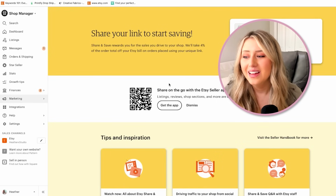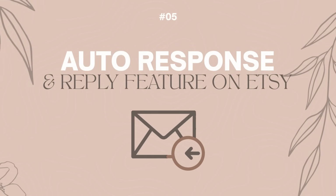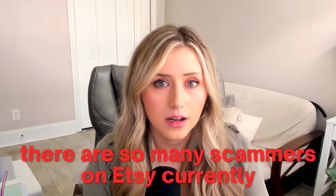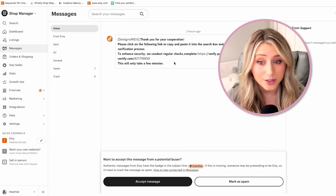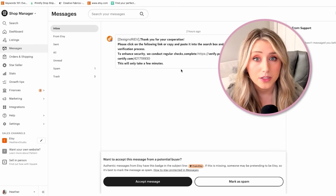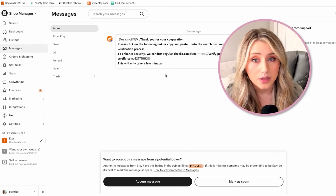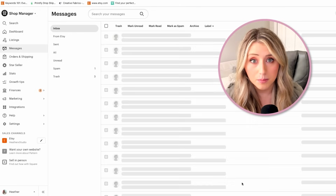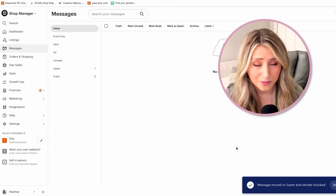Moving on, the fifth feature is the auto response and auto reply feature on Etsy. So as you can see in my messages, also, side note, there are so many scammers on Etsy currently. This is a fake message. As you can see, this is someone trying to get me to click a link for a verification of a purchase. Now, this is spam. So what I'm going to do is mark this message as spam. Just so you know, this is possible to do, and I highly recommend doing that.